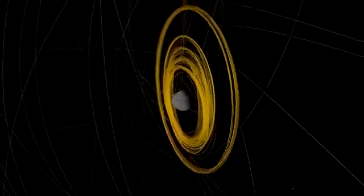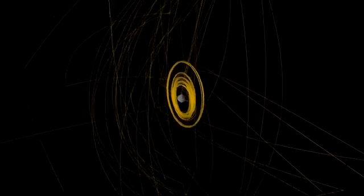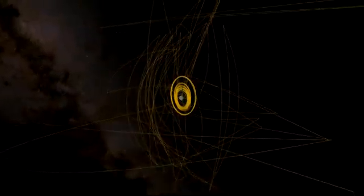Following TAG, the spacecraft drifted to a safe distance away from Bennu. By the end of October, mission controllers determined that it had exceeded its goal of collecting 60 grams of asteroid material. They directed it to stow the sample in preparation for return to Earth.